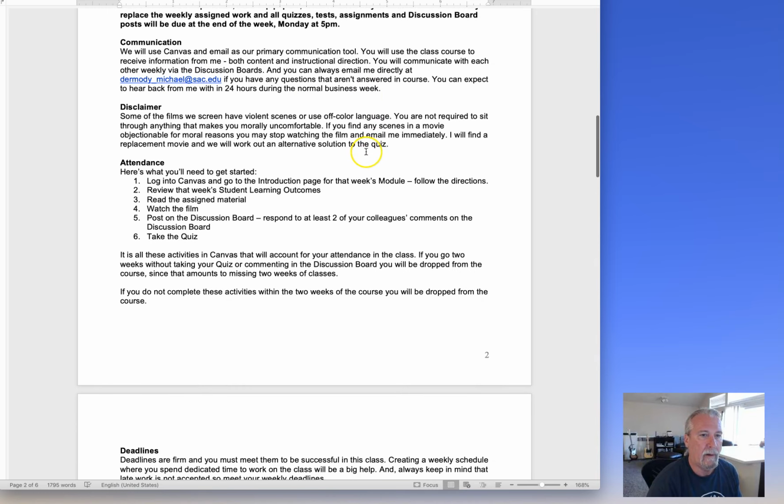Communication, there we go. Disclaimer, there's a couple of films that are violent. If you're morally opposed to these films, I absolutely respect that. You just have to email me and we'll work this out in advance, okay? You can't wait till 4:45 on the night that module is due and then say that you object to it because you've had a whole week, okay? So you need to do that up front.